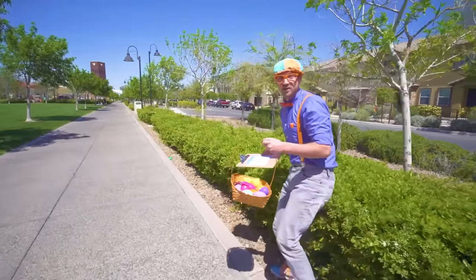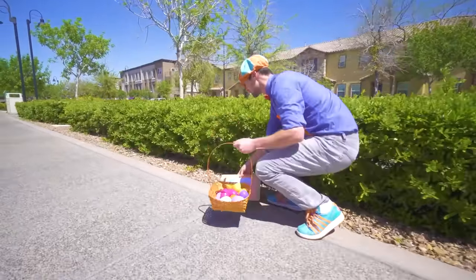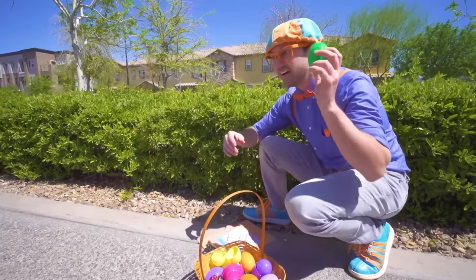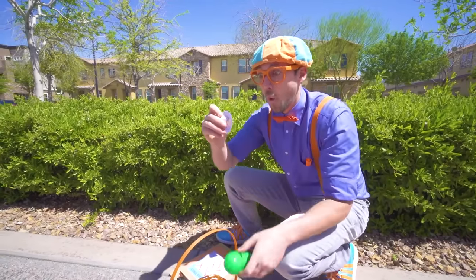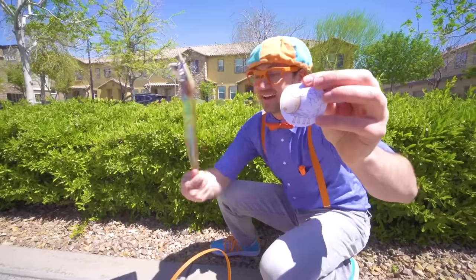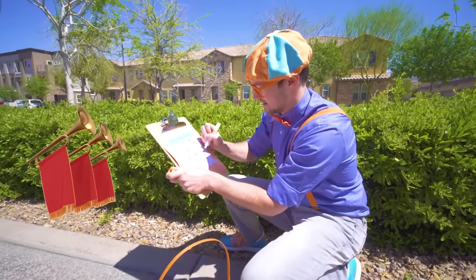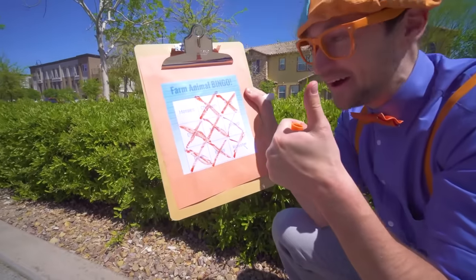I see one. Do you see it? Yeah, right here. Perfect. This egg is the color green. Whoa. No noise. Bet you know what that means. Whoa. Another animal. What animal is that? Yeah. It's a sheep. Let's cross it off. All right. Whoa, one left. Good job.